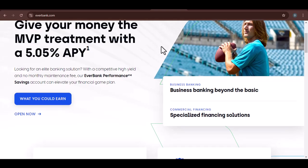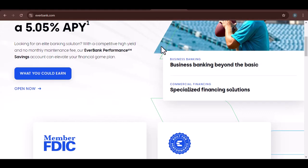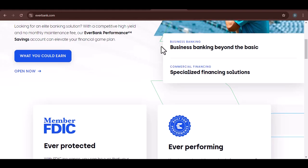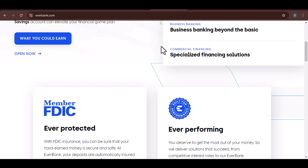EverBank is a popular online bank known for its competitive rates and convenient services. But what about the basics? Does EverBank offer ATM access? Let's dive in and find out.